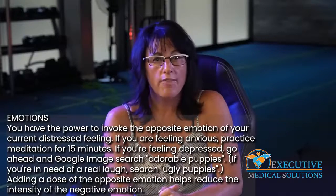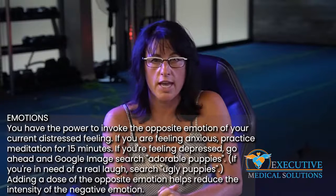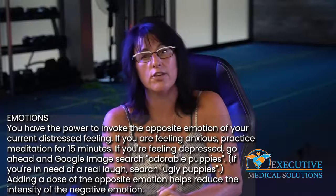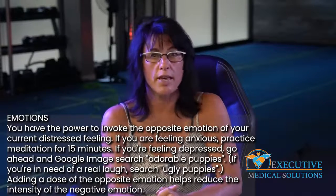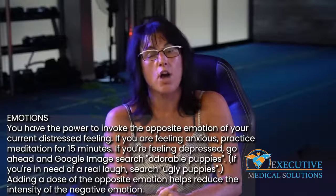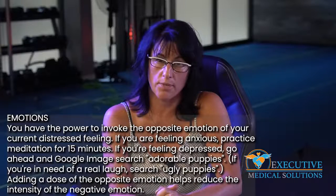The next piece is called emotions. You have the power to invoke the opposite emotion of your current distress feelings. If you are feeling anxious, practice meditation for 15 minutes. If you're feeling depressed, go ahead and Google image search adorable puppies. If you're in need of a real laugh, search ugly puppies. Adding a dose of the opposite emotion helps reduce the intensity of the negative emotion.